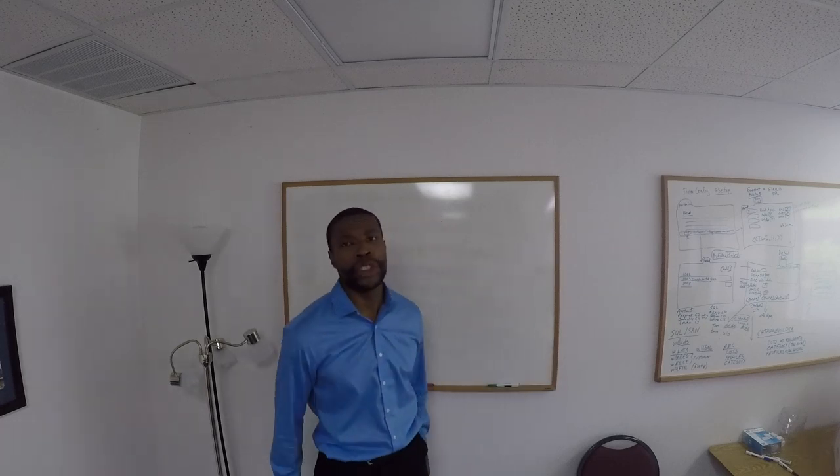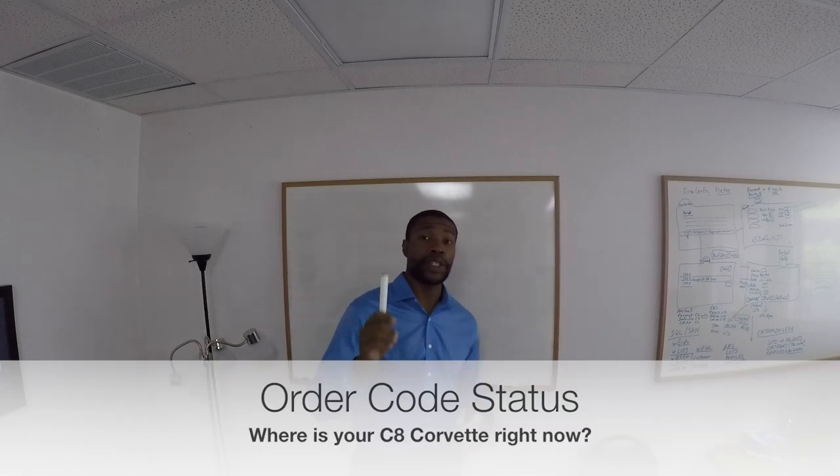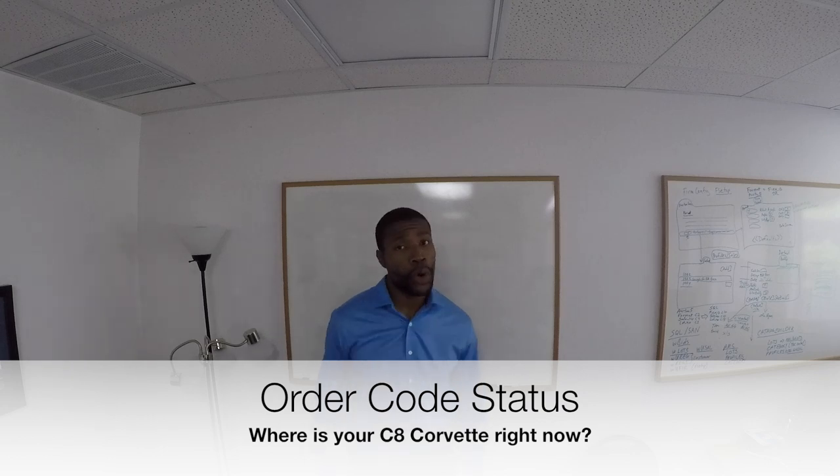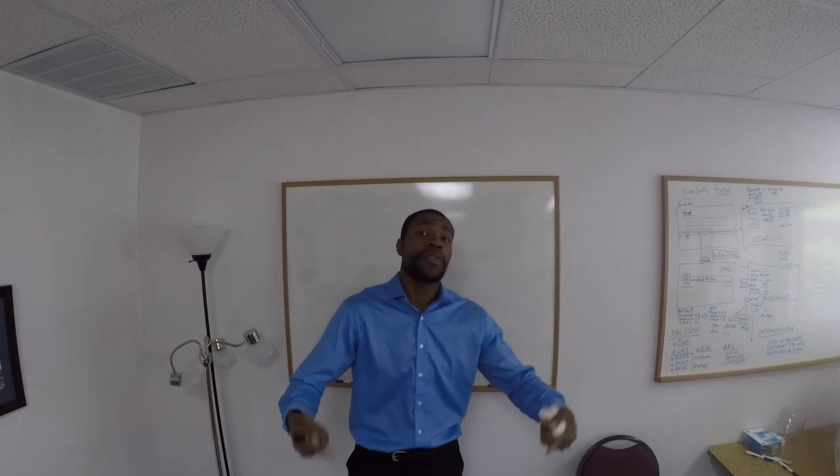And today I'm going to teach you a lot about the C8 Mid Engine Corvette, but not just about the car in general, about its order code status and what you need to know if you're ordering a C8 Mid Engine Corvette.